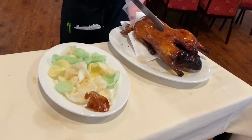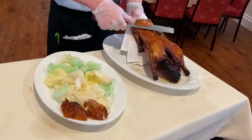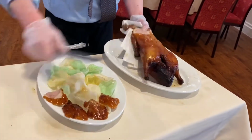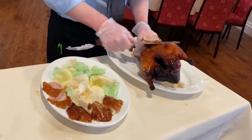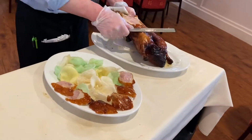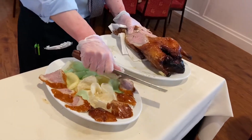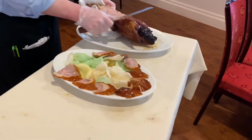This is how they cut the Peking duck. And for the Peking duck, they stuff the duck with food for days when they're raising them, so it's got a lot of flavor and fat. And this is how it's served, tableside service. Isn't that gorgeous? With the shrimp chips colorful in the middle. We've had that before. It's delicious.